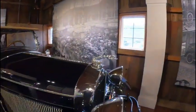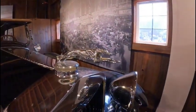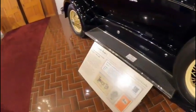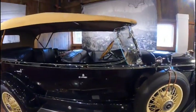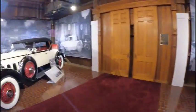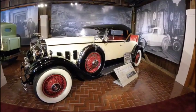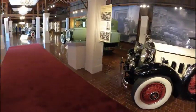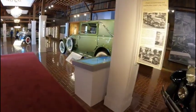Check out the Greyhound. 1929 Lincoln Model L. It's a 30 Packard 740. Just monsters of cars, man. Just monsters. All right, let's go see what's in this next room.